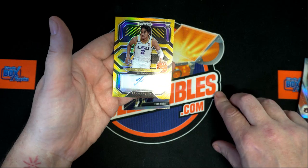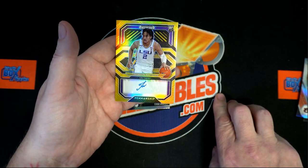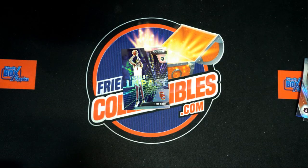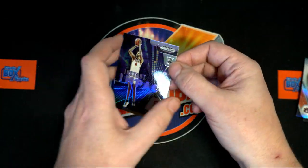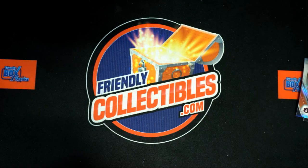What a beautiful card right there. Camera is not doing that justice. The purple and the gold. Wow. Looks good. And then we've got Evan Mobley, rookie, right behind that. Very nice. Very nice. All right.